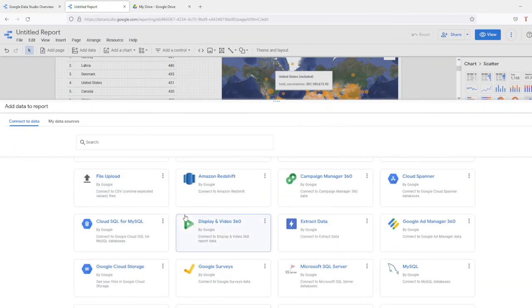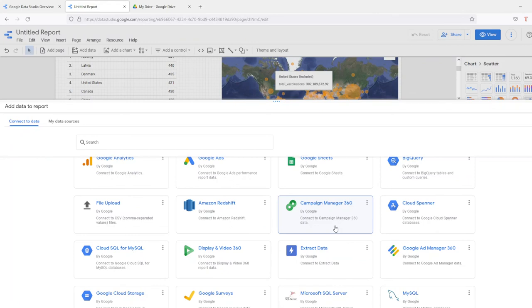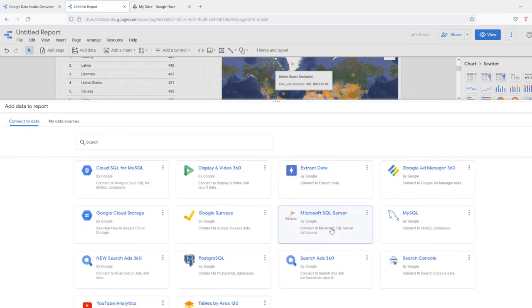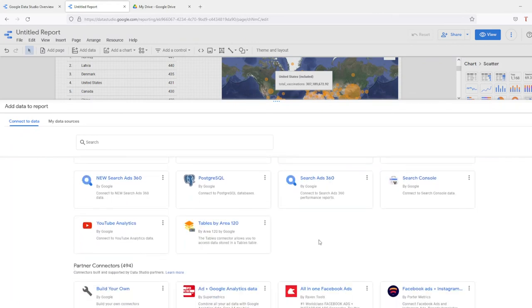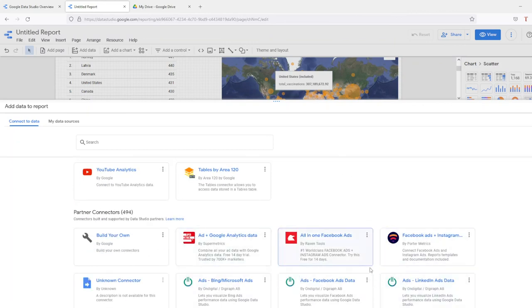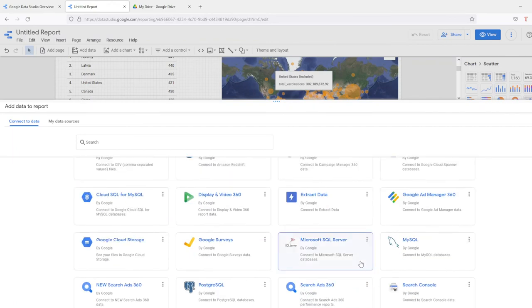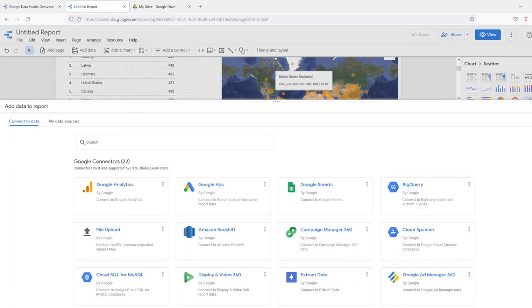90% of the websites, they analyze websites using Google Analytics, Google Ads, Campaign Manager, Ad 360, Search Console, and these marketing tools, which are available very easily in Data Studio.